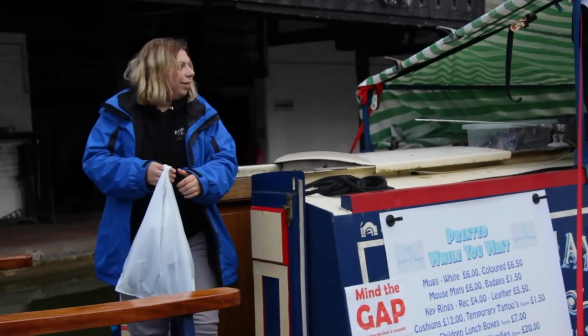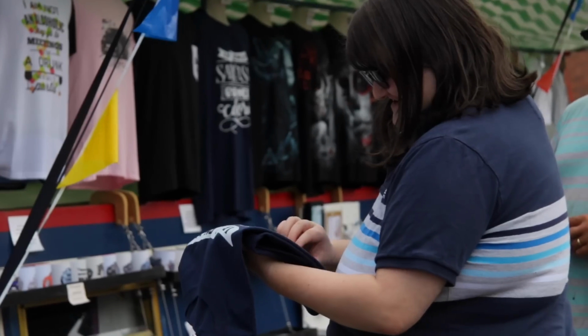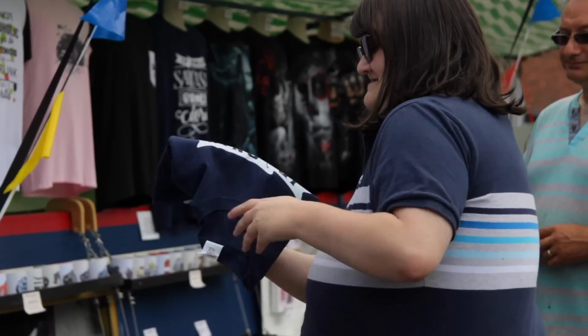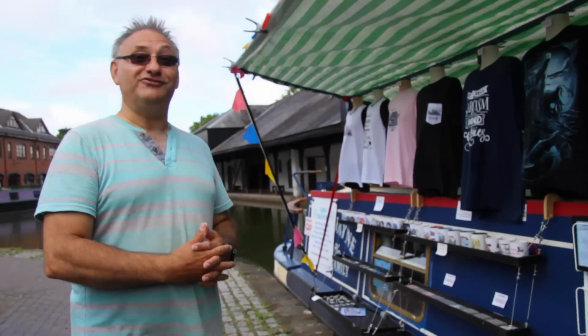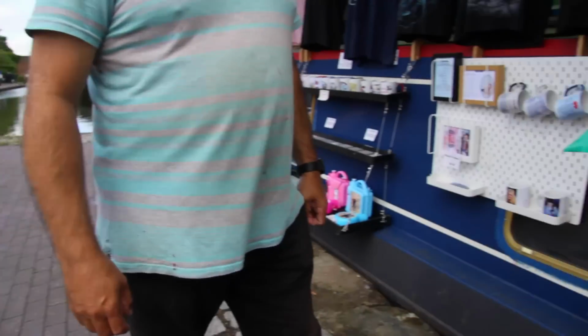The next boat along is called LDK, and these guys do printed and embroidered t-shirts and hoodies and things like that. That looks really good. They've even got their own embroidery machine on board their narrowboat. I don't think people would have thought you could fit an embroidery machine on a narrowboat. It was specially built, and it really just fits through the front doors. If you put one part of it in first and then sort of twist it in, and it just goes in. And that's my mum if I can show you.